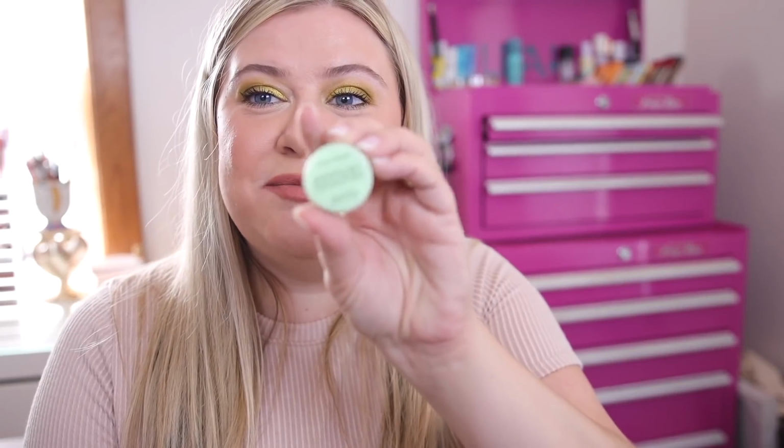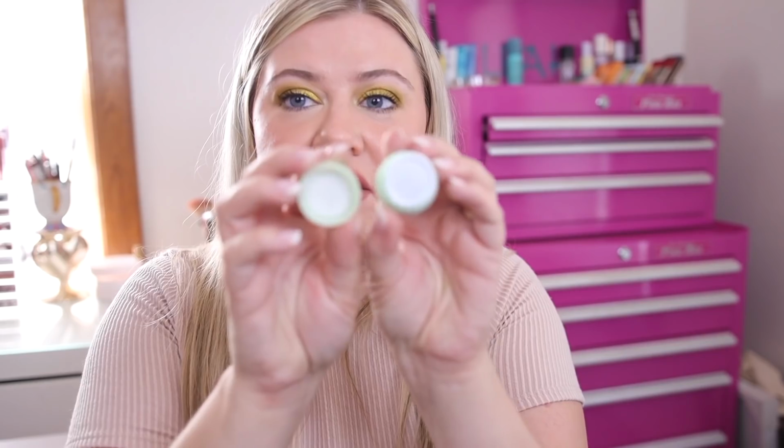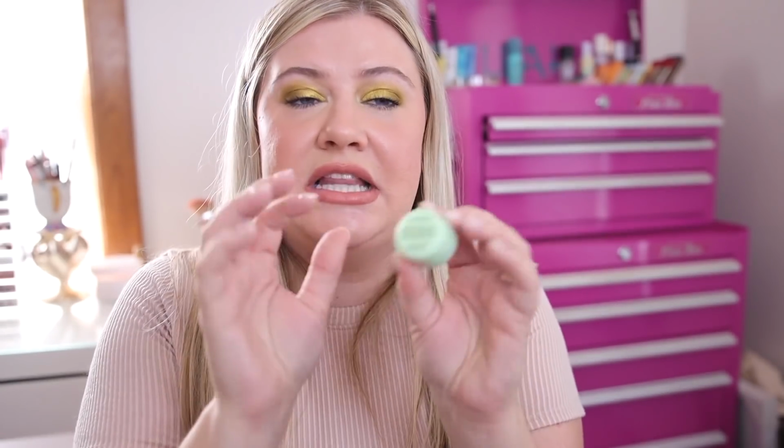So the first thing I'm pulling out, I am seeing some Glow Recipe. Love this brand, and I have tried so many of their products. They work so well for me. This is a K-beauty brand, and a lot of their items are centered around different fruits. So this is the Avocado Melt Eye Sleeping Mask, and the perfect little mini size because I really don't use a lot of eye cream, so this is great. I actually don't have this in my collection right now, so this will be awesome to try.